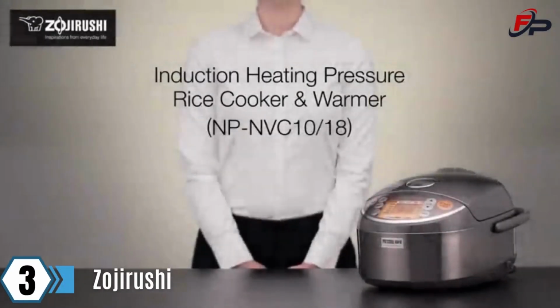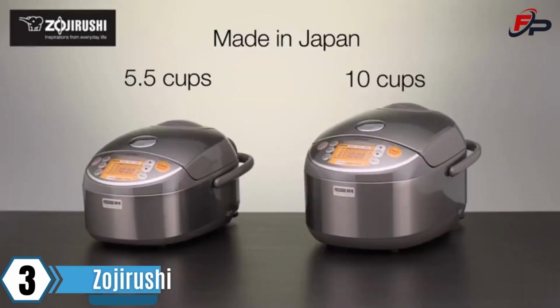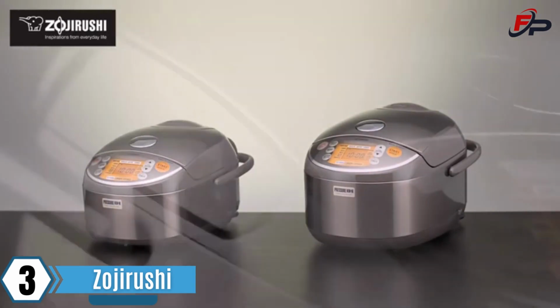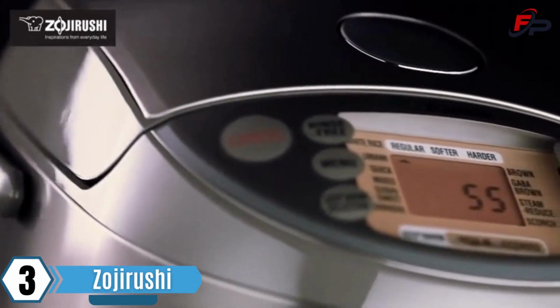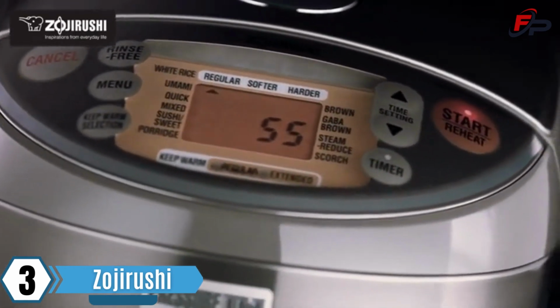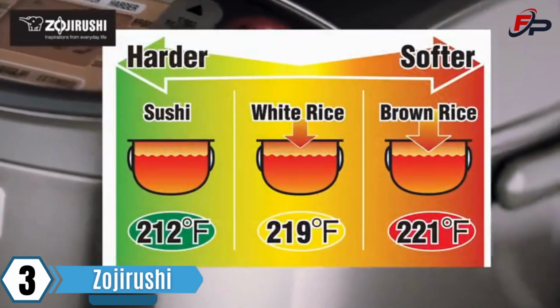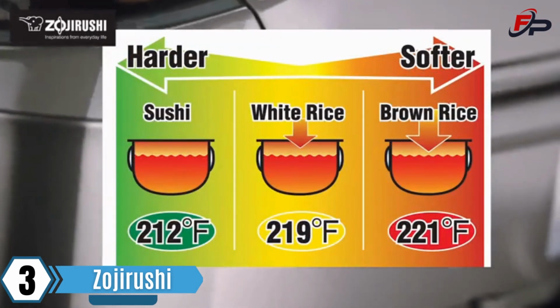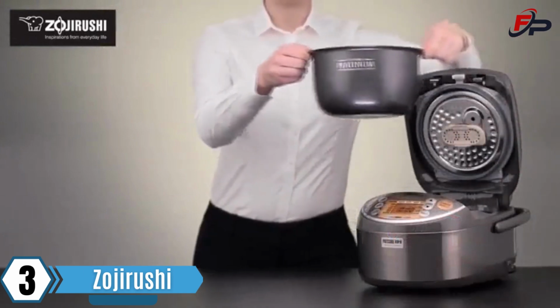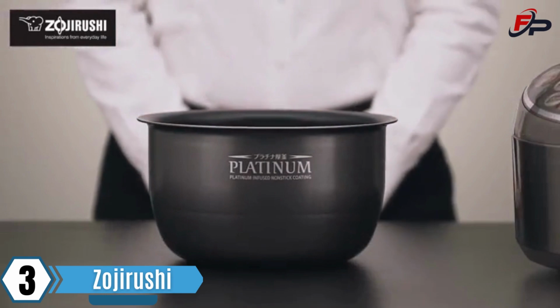Made in Japan, this Zojirushi induction heating pressure rice cooker and warmer comes in 2 sizes and features the most advanced rice cooking technologies, with a combination of pressurized cooking and superior induction heating, or IH. Depending on the menu setting, the unit automatically selects from 3 pressure levels for the perfect texture for a variety of foods. The inner cooking pan is nonstick coated for easy cleaning and is platinum infused to make rice taste sweeter.